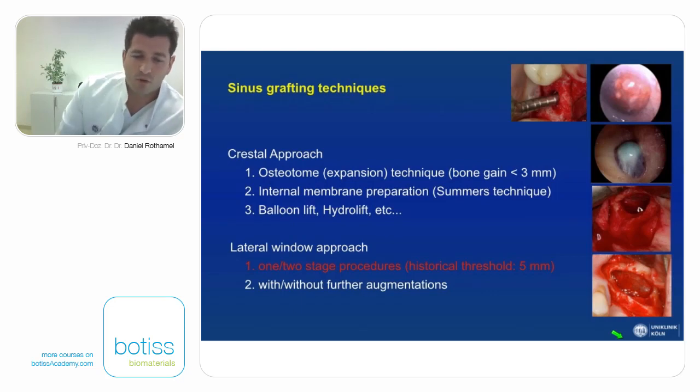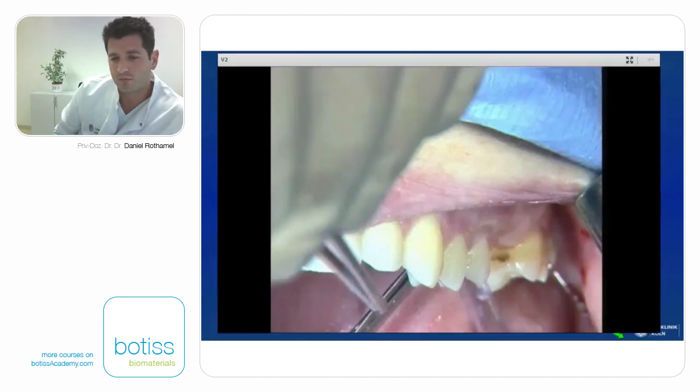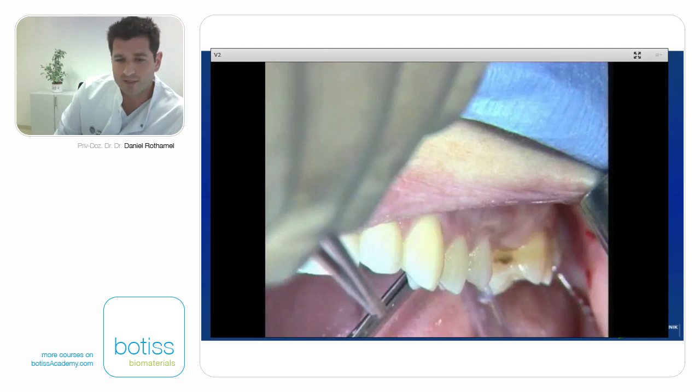We come to the most common approach to the sinus, the lateral window approach. Also, the first publication by Bone was performed using this lateral window approach. The historical threshold of about 5 millimeters, I mentioned this already. It's no longer a rule, it's more a recommendation, probably depending on the implant system that you're using. So we have 1 or 2 stage procedures. Here is another video about the technique of this lateral window approach with placing an implant at the same stage.